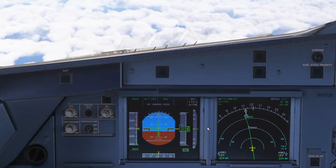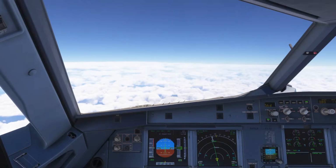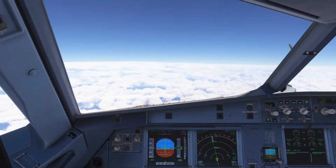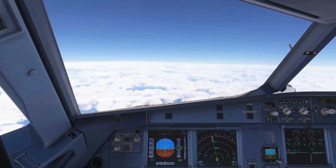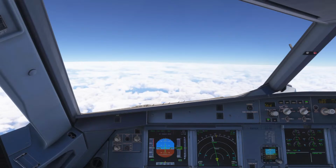American 2135, turn left heading 100. Heading 100. American 1559, cross at 4,000, cleared ILS runway 9 approach. Cross at 4,000, cleared ILS 9. Onboard 3606, turn left heading 090. Heading 90. Southwest 396, turn right heading 360. Right heading 360 for Southwest 396. American 2135, descend and maintain 3,000. Descend and maintain 3,000, American 2135. Envoy 3340, climb and maintain 16,000. 624, frequency change approved.